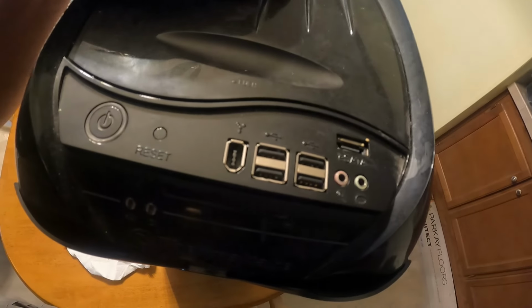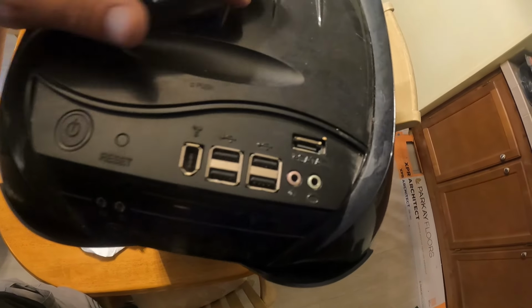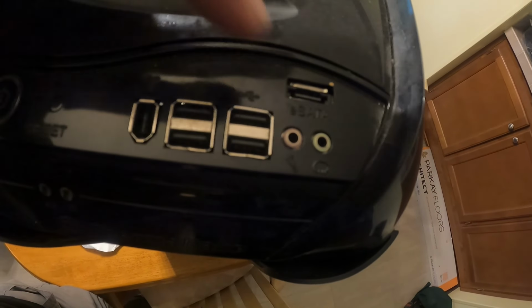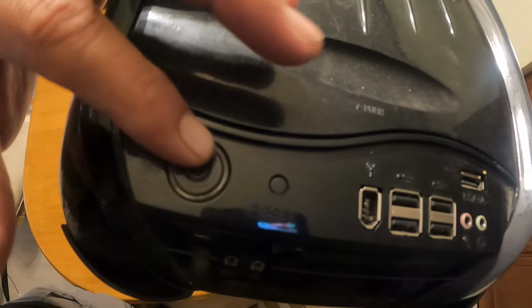We have 4 USB ports up there. They're all 2.0, no super speed. The eSATA port, like you used to see on a lot of the old cases. Of course, your audio, headphones, microphones there, the reset button, the power button.